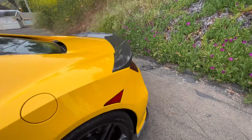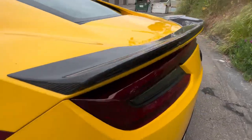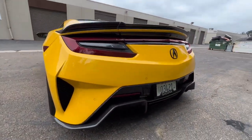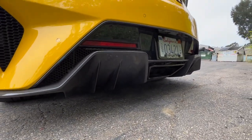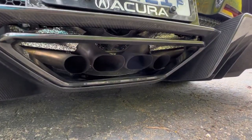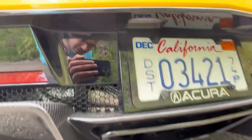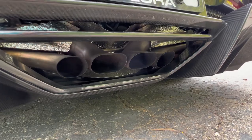Going around the back here, you get a carbon fiber wing as part of that carbon fiber package. The rear taillights have not changed. They look the same, but they look good. You have vents in the back right there, and then a very aggressive diffuser. So it looks amazing, as well as your quad tipped exhaust that goes out of the center exit down there. And you'll see me in the reflection of this gloss black material right there. But yeah, quad tipped exhaust.